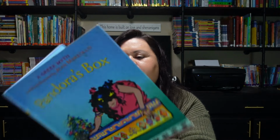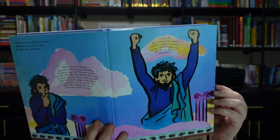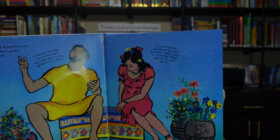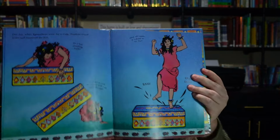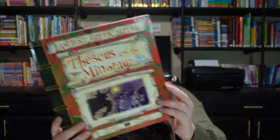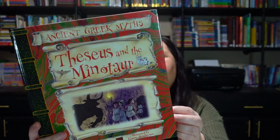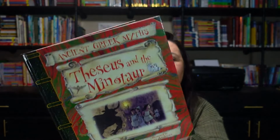Okay, so now most of these are just picture books. We are going to be reading Pandora's Box. We love children's books. I know my kids are in the 5th and 8th grade, but we just love reading children's books. We will also be reading Theseus and the Minotaur. Minotaur? I don't know. But yeah, these ones are actually really cute books. I do enjoy these ones.